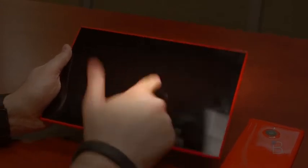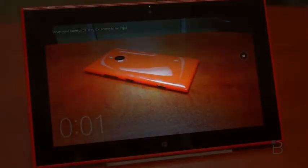So I usually gloss over cameras on tablets because, come on, it's a camera on a tablet. You shouldn't be using it for much, really, other than some Skype video calls. But since it's a Nokia device, I felt like I should talk about it. The 6.7 megapixel Zeiss lens with f1.9 aperture takes surprisingly good pictures. Pretty solid in low light as well, which you'd expect from Nokia. That said, though, don't use it for that.